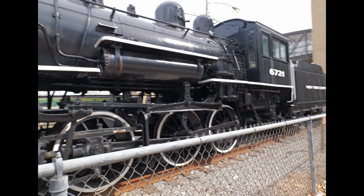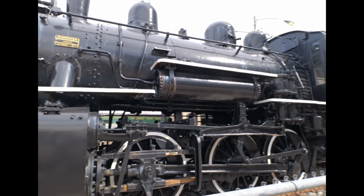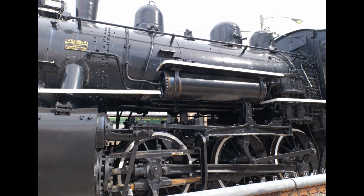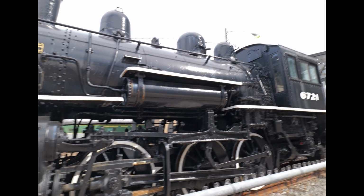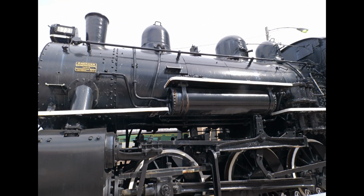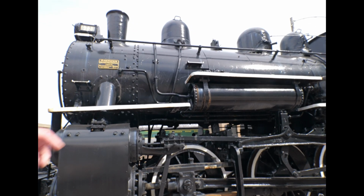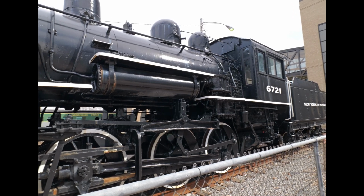Now I forget if you said it. Pardon me if I get it wrong. When was the last time this was in service? 1957. 1950. It was pushing coal cars around in a power plant in Illinois. Jeez. And it got taken out of service and donated or bought by the museum. So yeah, this thing has not run pressurized or anything. It's got friction bearings. So I mean, this isn't going to run anywhere.